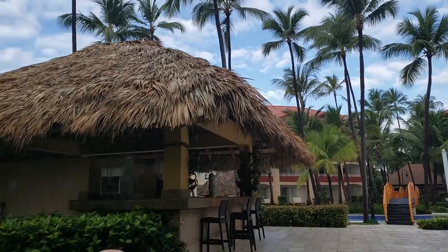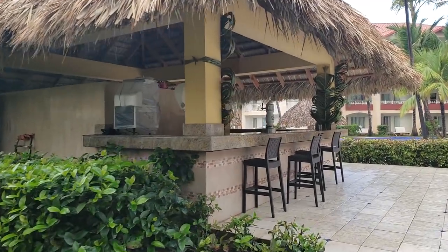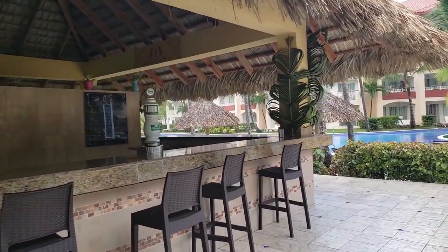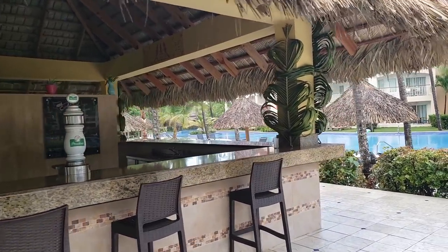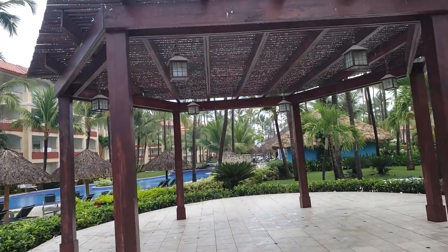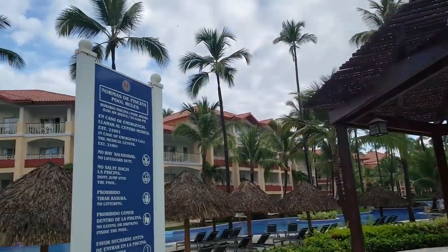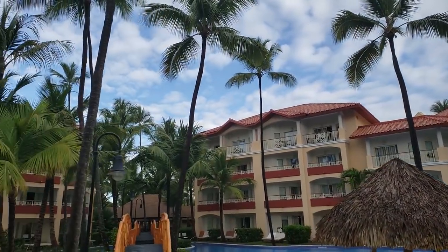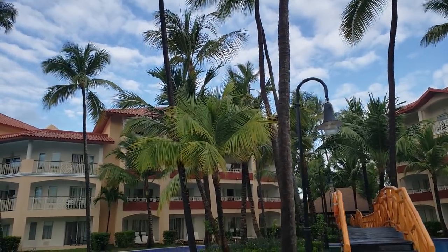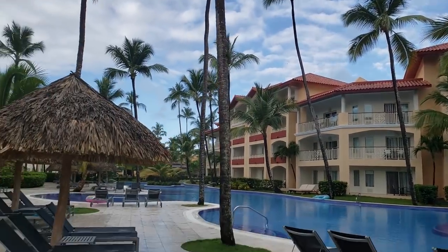So here's one of many pool bars. It's always busy. This is pretty much the party pool area between this pool and this bar and the one that you're going to see over there. It's pretty much always busy. There's always activities planned here. So if you guys like coming to resorts and you want to do the pool games and the activities and the drinking games, this is the pool that you want to be at.